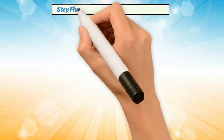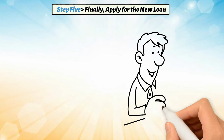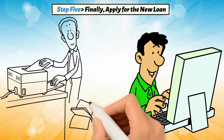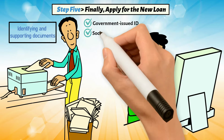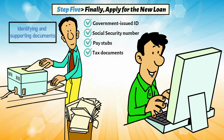Step 5. Finally apply for a new loan. Once you've found a lender that meets your needs, the next step is submitting an application. You may have to provide several identifying and supporting documents in the process, such as your government-issued ID, social security number, pay stubs, or tax documents.